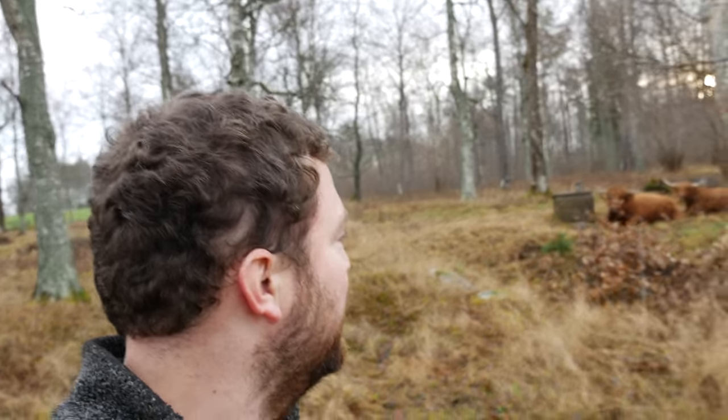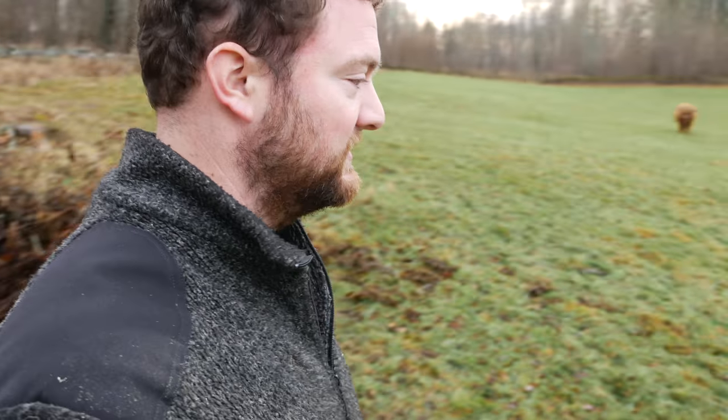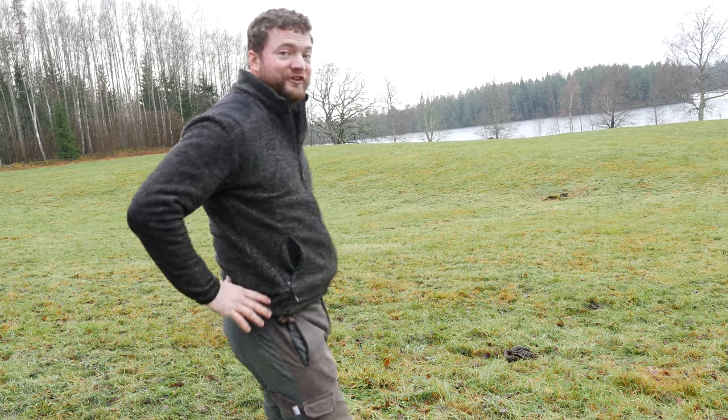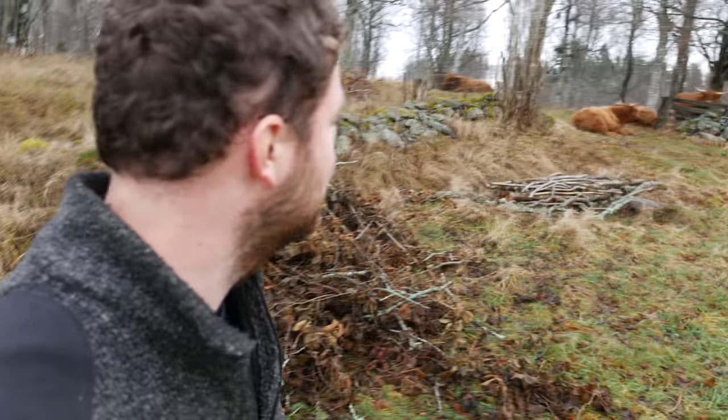Hey guys, how are you doing? Let me sit you down. Wow. They have eaten down this hay field a ton. I have definitely some food left, but look at this, very nicely and very evenly eaten down. And they're content still, they have feet still.